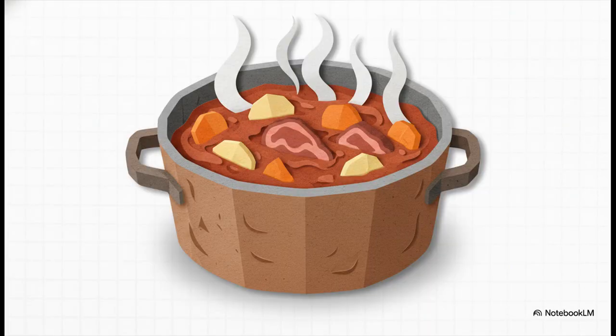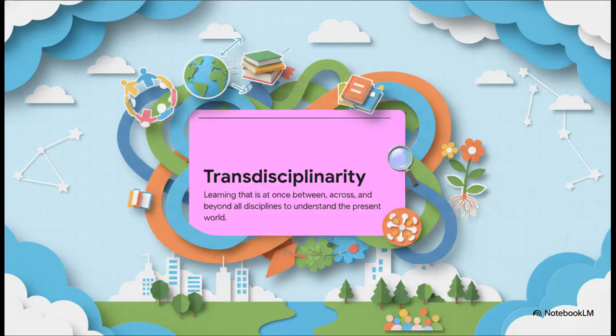So now picture a stew. The carrots and potatoes are starting to cook down. They're soaking up the flavors from each other, creating something new. A perfect real-world example of this is chemotherapy, a powerful treatment that was born when nuclear physics and medicine started working together. But the PYP, it aims for something even bigger. It's called transdisciplinarity. And this is where learning goes beyond the subjects altogether to tackle real-world issues head-on.